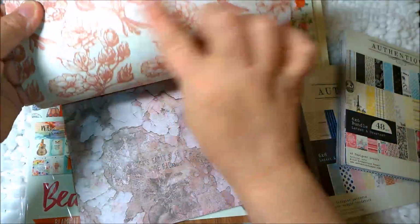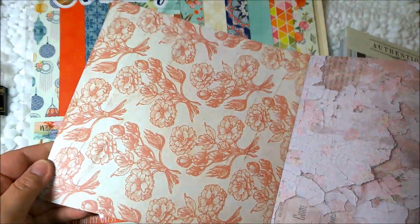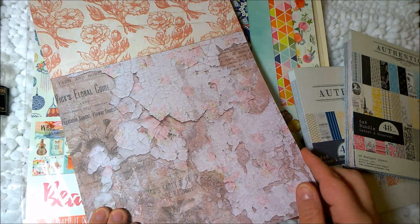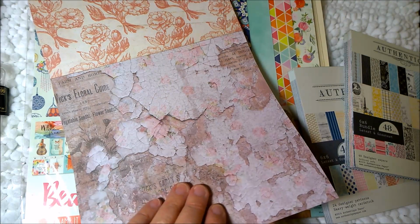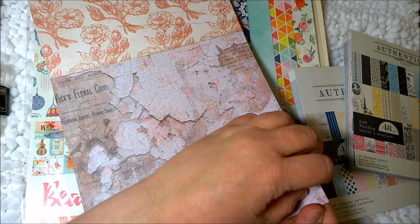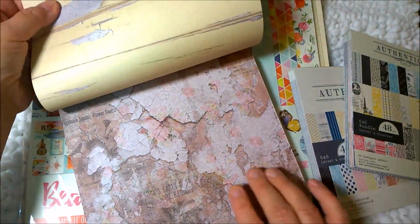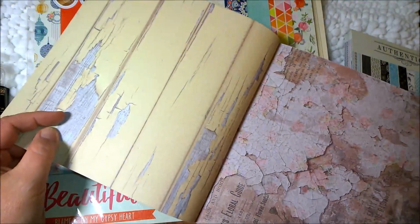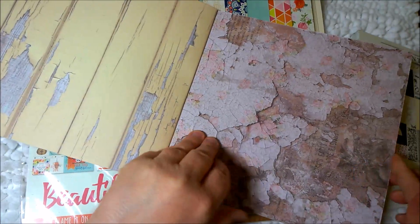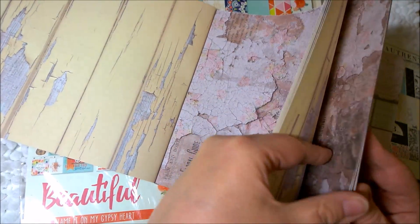Even the cover has a design. So that's pretty darn cool. Right there. And this looks like cracked something or another. Maybe like stucco? Not stucco, but something similar. And then the back, these papers are really thick. The back is a distressed wood, like the side of a house or something. And then we'll flip through all of these because, like I said, there's 8 of each design.